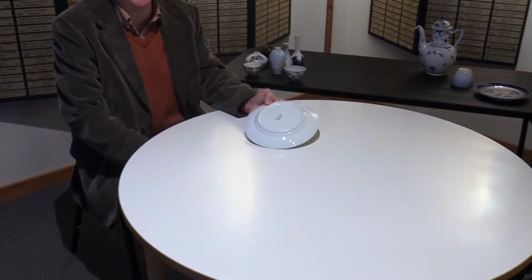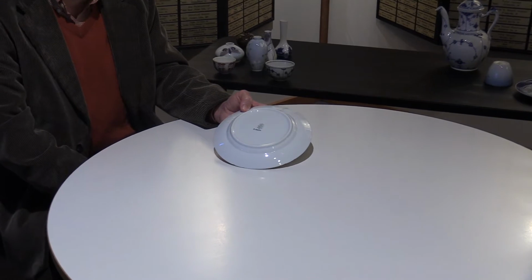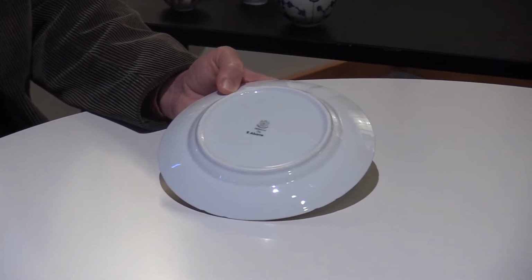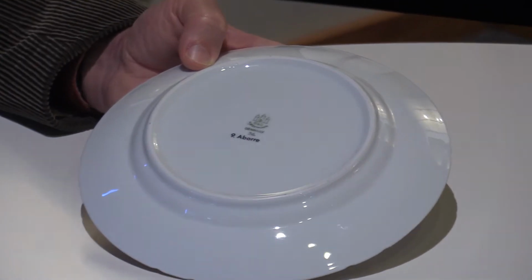After that, starting in 1902, the phrase Made in Denmark appears in one line in green. These pieces were produced up until 1915 with that mark. After that, the mark changed. Then they went to another mark, B&G, Made in Denmark, and the later mark runs until 1948.